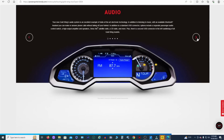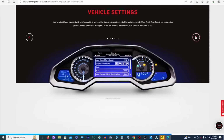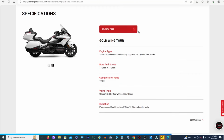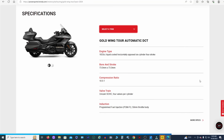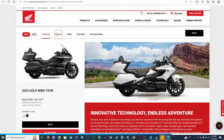It gives you information about the audio, Android compatibility, Apple CarPlay, navigation, vehicle settings, audio, and things like that. You can select the trim, Goldwing Tour, the DCT, the airbag automatic. The engine type on the Goldwing Tour, 1833cc's, liquid cooled, horizontally opposed, six cylinder, four stroke. It gives you the bore and the stroke, the compression ratio, valve train, induction. If I move up to the DCT, everything is pretty much the same. This is information that is readily available on the Honda Goldwing's website.